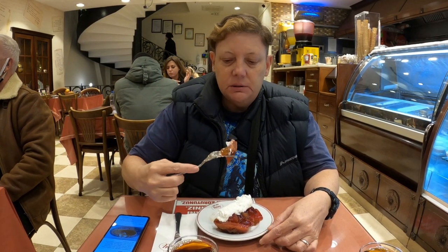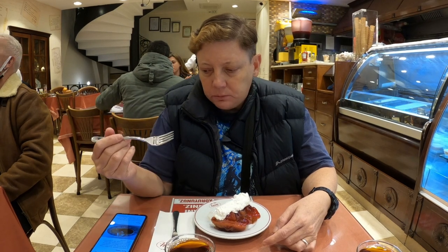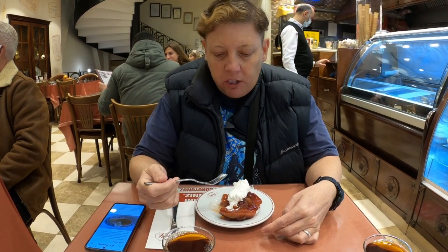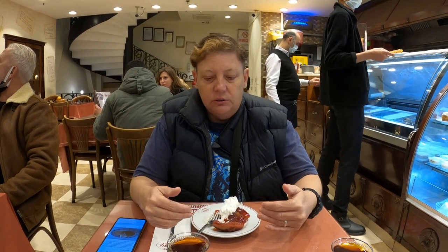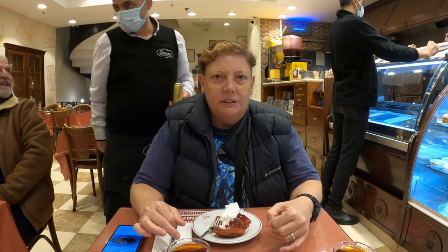I'm not sure. I think this one might be made with peach or nectarine. That's quite nice. Let me get some cream. A little bit syrupy, a little bit sweet, some fruit, some cream. Can't really go wrong with that combination. It's an old Turkish dessert. Probably not one that tourists would normally purchase. But that's why we come out and give it a go.